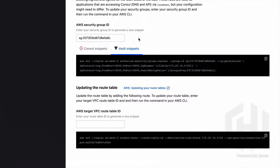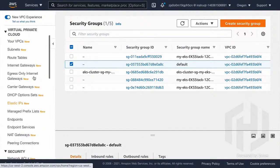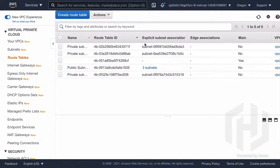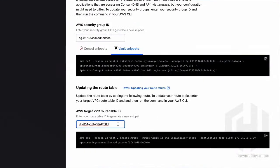The second thing we need to do is figure out the routing table that we want to update. So let's go over to the AWS console, to the route tables page. Again, like I do, you probably have a bunch of values here and need to figure out which one. But I'm just going to select the main route table. I'm going to copy this, and then we'll go paste it back over here. All right, I think we got everything figured out now.